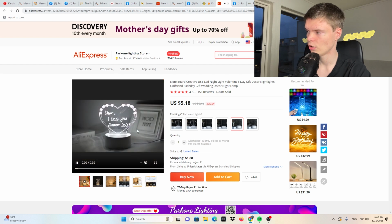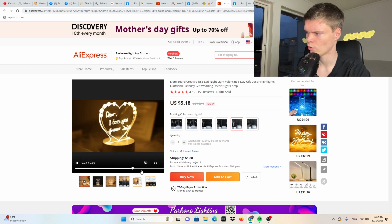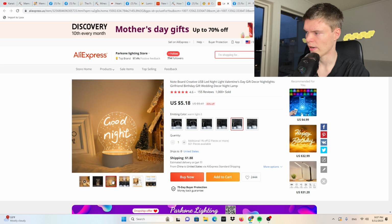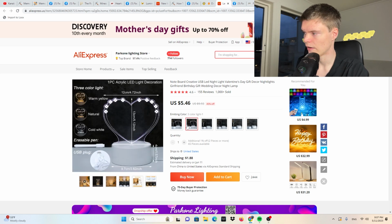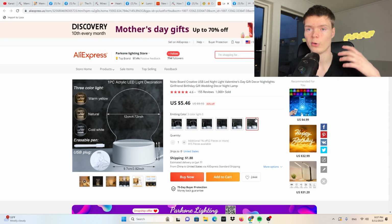But as you can see, you can paint on it or draw on it. I don't know which word is better to use. You can draw on it however you want to. You can draw a smiley face, and you can set it next to your bed. As you can see, we have this design, which is pretty basic now. It's kind of saturated. We have the heart design, which is probably the one that I would go for. And then we have a circle design. We have tons of different designs. If I were you, I would go with the heart design.